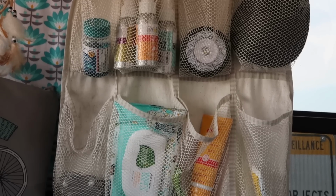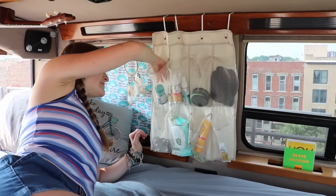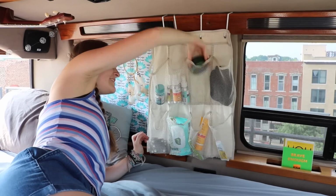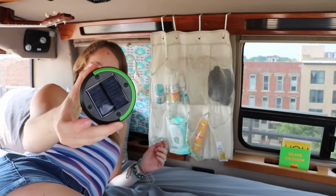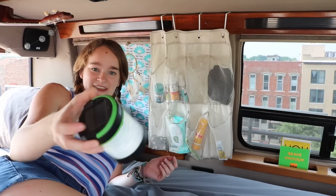Right over here, this is just a little storage thing. It's really convenient to have right by the bed. Different essential oils, some sleeping pills. This is a cool little portable lantern. You actually open it like this, and it's solar powered, so I can just have it sitting out like next to the van and it'll charge it.